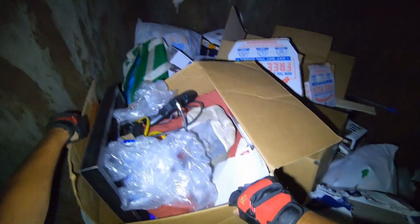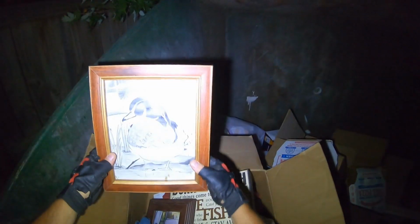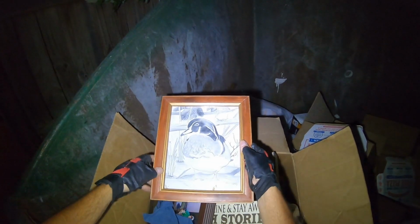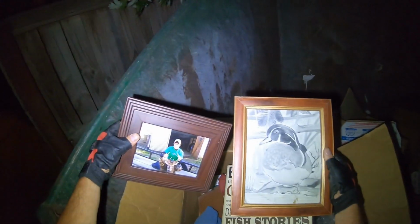Don't you hate it when dry leaves blow on the ground? You think a dog's running up on you or something? What are we dealing with here? A little duck of some sort, wood duck or something like that.